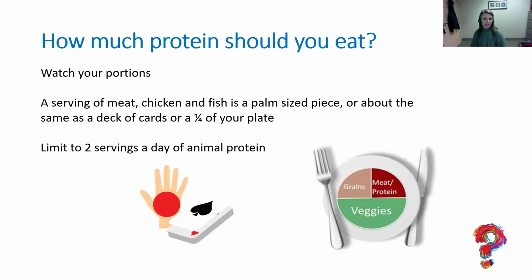I don't want you to get a scale and weigh anything. I want you to have a look at your plate and see what the balance is. We want the focus to not be the meat and potatoes like some of us used to eat, but more looking at the plate and having half of your plate be your vegetables, a quarter of your plate be your grains, and a quarter, about the palm of your hand or about the size of a deck of cards, be the meat or the protein. And we want to limit this quarter of your plate to twice per day.